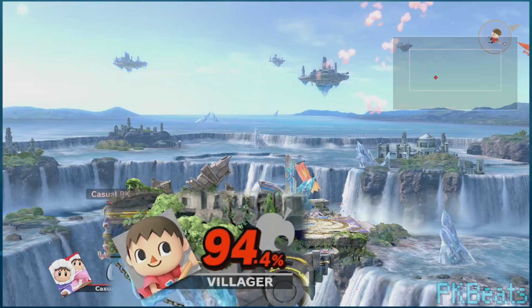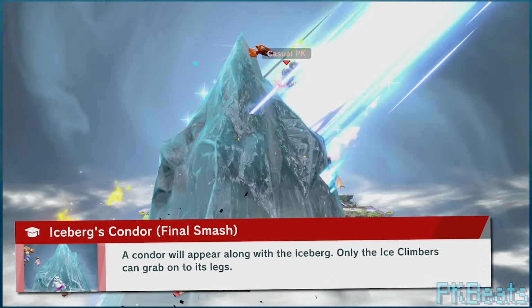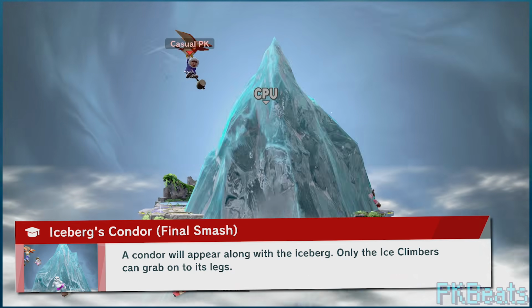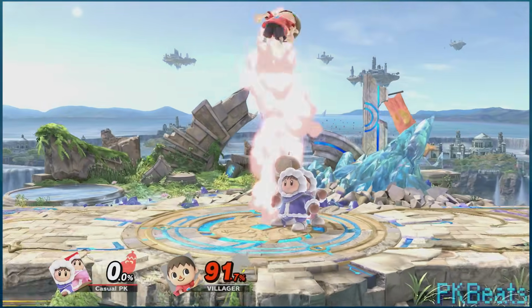Oh, and speaking of the condor, a tip mentions how the Ice Climbers, and only the Ice Climbers, are able to hang from it, which gives them a good vantage point. It automatically moves the iceberg left and right. I'm pretty sure I've gone over this on the channel before, but I figured to mention it while it's here.